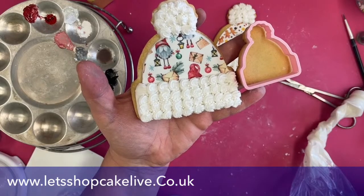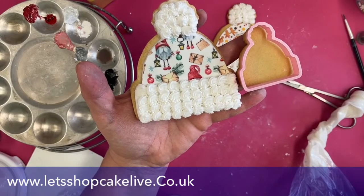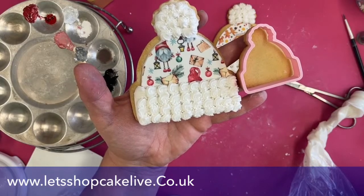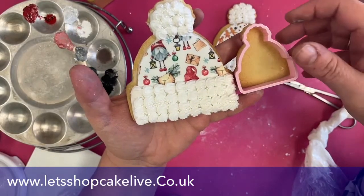You can add glycerin to royal icing to make it softer if you particularly want to. Probably quite a good idea because royal icing can set very hard. So if you want to do that, it is literally a teaspoon to your recipe. Don't add in too much, otherwise it will become very soft and then you'll have a job to pipe with it. But yes, you can put glycerin in there as well.